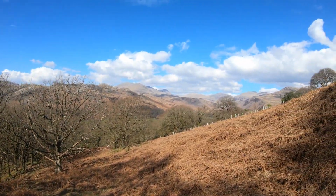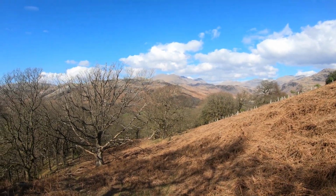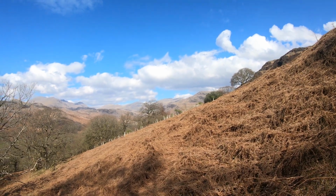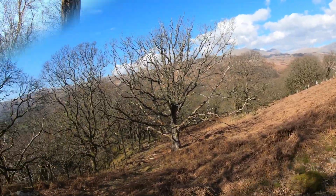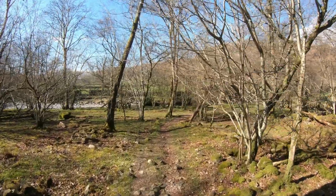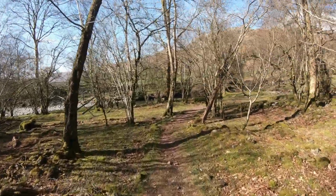Well, drank plenty of water. So I can see the Hard Knott fort just over there. That'll have to be left for another day. I'm sure it'll still be there when I come back next time. Now going back to the car the same way we came. Or are we? Oh, it's weird.